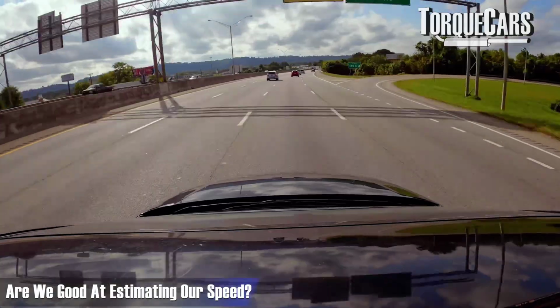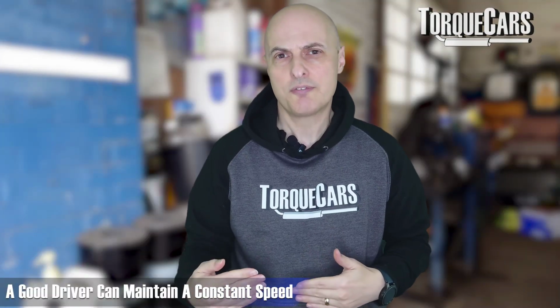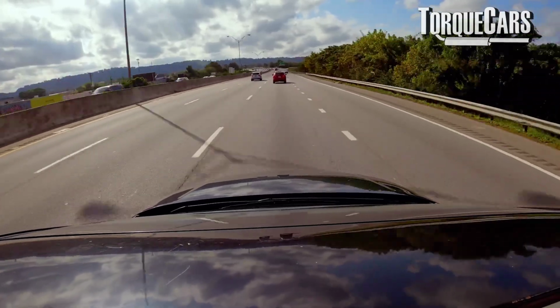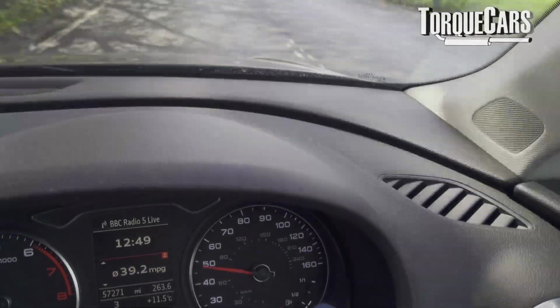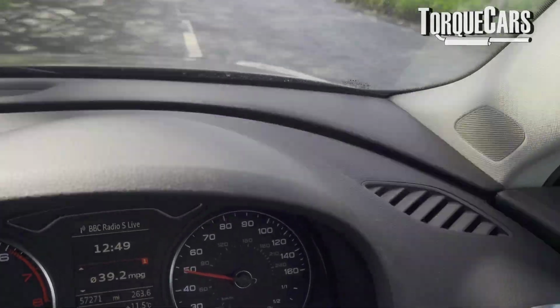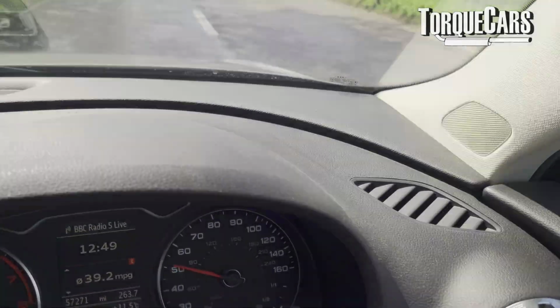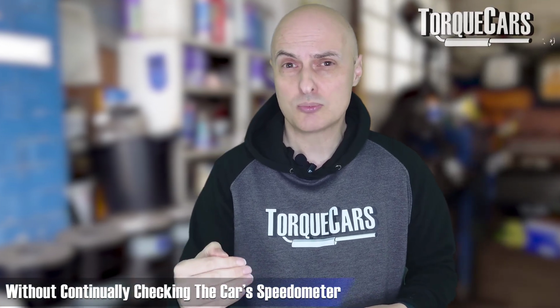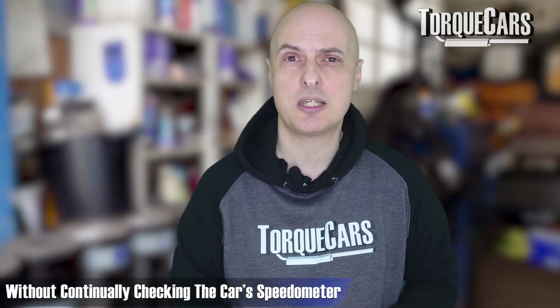Are we good at estimating our speed? That's another mark really of a good driver. A good driver can maintain a constant speed. I think most of us, it's fair to say, drift off a little bit in our concentration when we're driving. So if you're maintaining a constant 70 or constant 50, sometimes that may drift up or drift down a little, so we're sort of averaging the 70 or the 50, and a good driver will keep it fairly consistent without resorting to continually checking the speedometer on the car. A good driver will know instinctively what speed they're traveling at without having to keep checking the instruments.